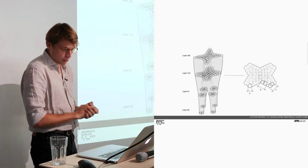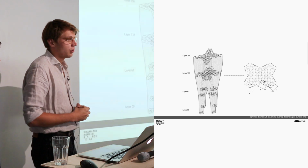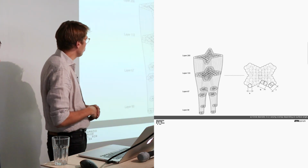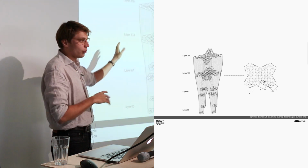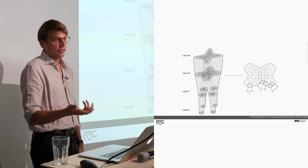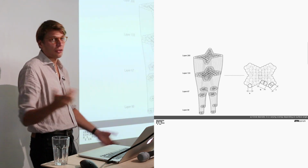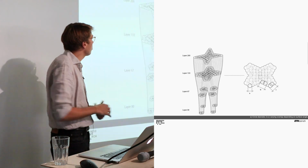And so this is also where the computer and the robot really come in, because this is not possible to do by hand. We can't draw the pattern by hand. We need to be able to analyze it and to produce it. And at the same time, we can't place the string by hand if it's constantly unique. We can't make a template for every layer.